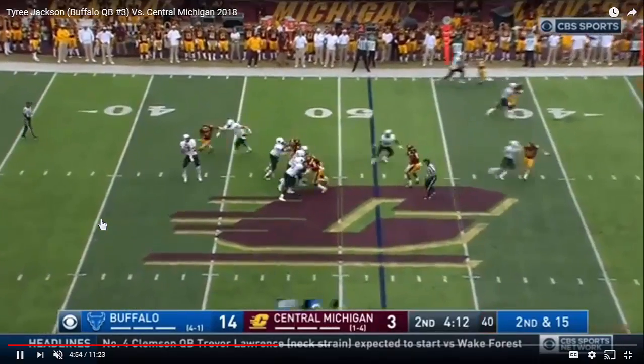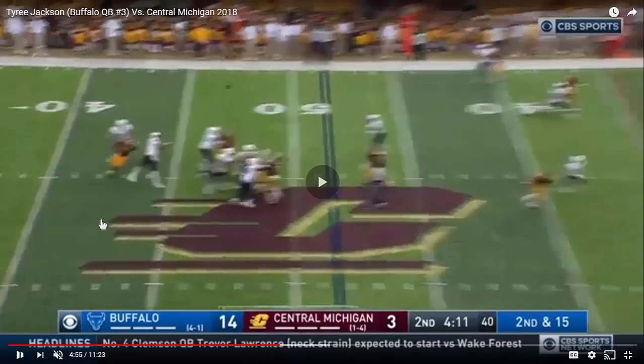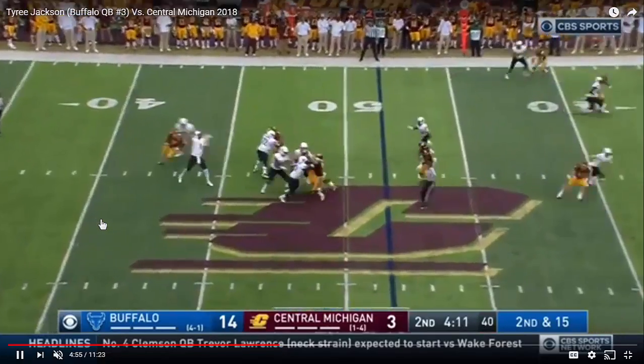You can see kind of how he does that as he transitions from back leg to front leg. You see he kind of lifts off of that front leg. That causes the ball to go kind of straight up, and then it arcs. So there's a nice little arc on the ball.